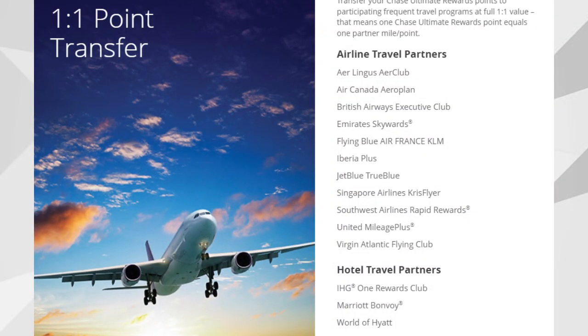Then on top of that, there's also going to be a 1-to-1 point transfer to airlines or hotel travel partners. So just out of the list that you can see up there on the screen, that includes JetBlue, Singapore, Southwest Airlines, United, Virgin Atlantic Flying Club, IHG One Rewards Club, Marriott Bonvoy, World of Hyatt, and others that you can also see up there on the screen.